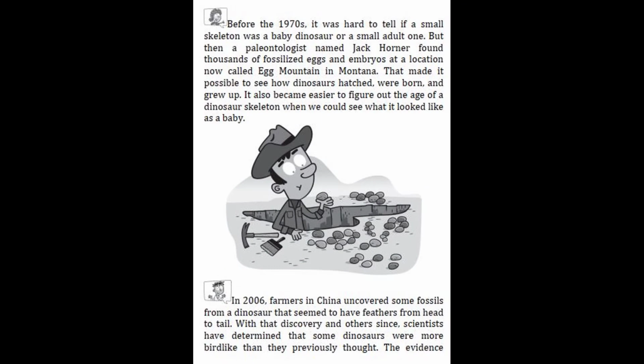Before the 1970s, it was hard to tell if a small skeleton was a baby dinosaur or a small adult one. But then a paleontologist named Jack Horner found thousands of fossilized eggs and embryos at a location now called Egg Mountain in Montana. That made it possible to see how dinosaurs hatched, were born, and grew up. It also became easier to figure out the age of a dinosaur skeleton when we could see what it looked like as a baby.